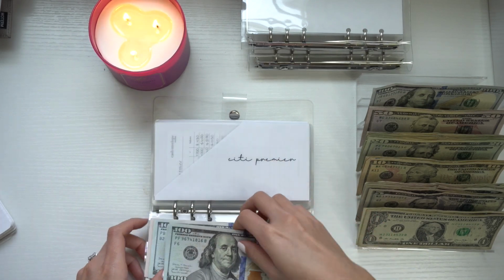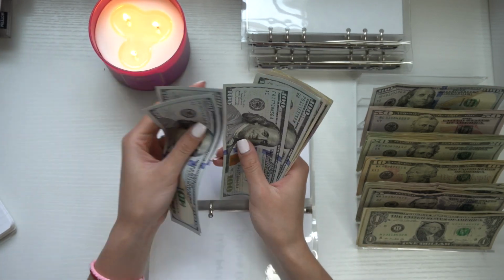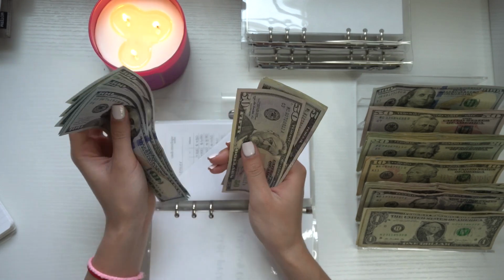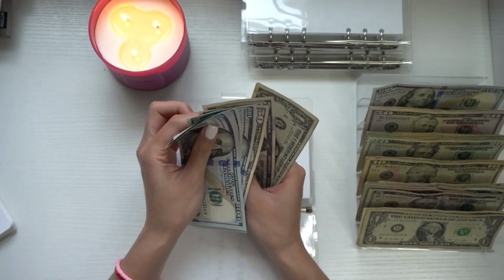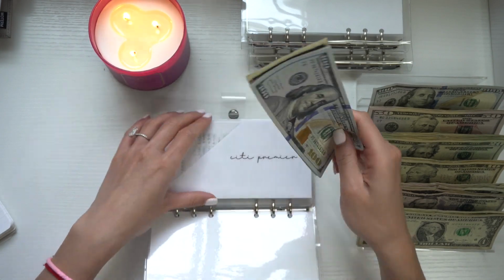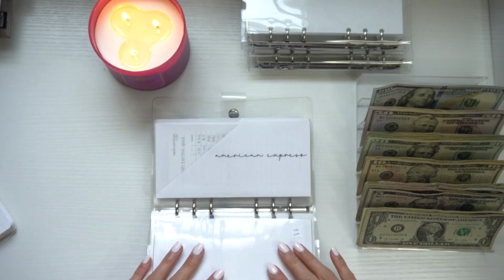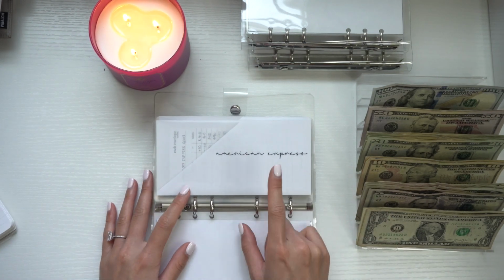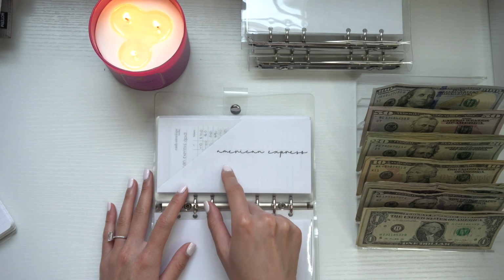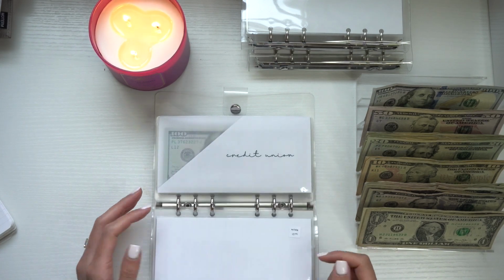So now Citi Premier has $100, $200, $300, $400, $500, $600, $650, $655, $656, $657. So $100 for next week, and then we'll be able to pay this completely off. American Express was supposed to get stuffed $60, but I already took the payment out to pay for this weekend for the 13th, so that is not getting stuffed.